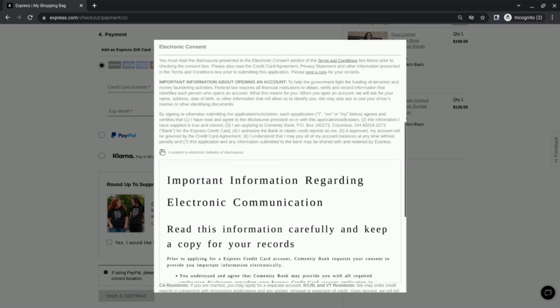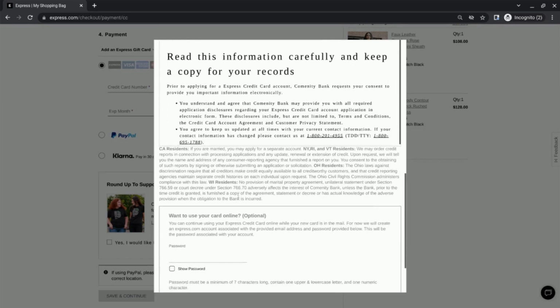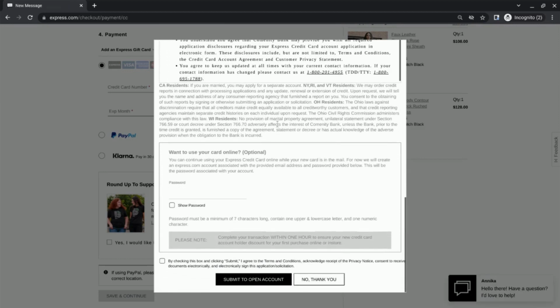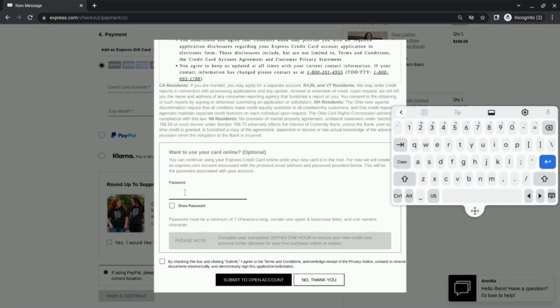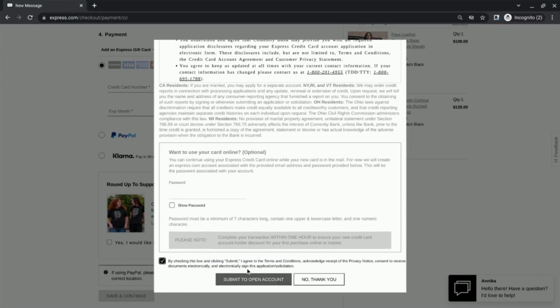You want to read all of these disclosures, you guys. Make sure you read them all, and make sure you check off the boxes. They're telling you to put your password in. That's if you want to use that Express credit card right now. If you want to use that account online, put a password in, create the account. And that's if you want to use it right now. You can go ahead and put your password in, especially for those people using it for Black Friday or Christmas sales. Go ahead and click submit, open your account.